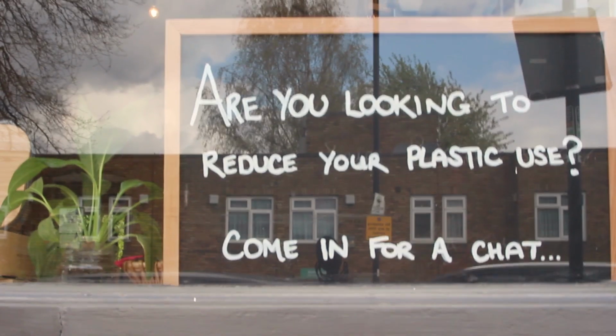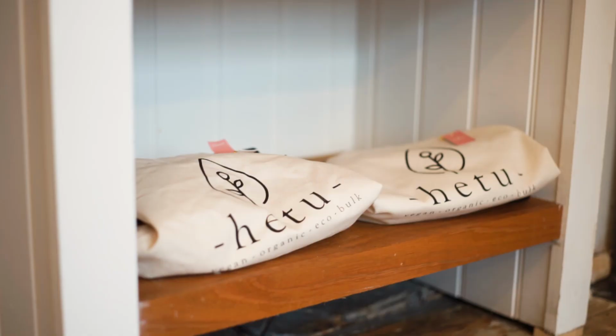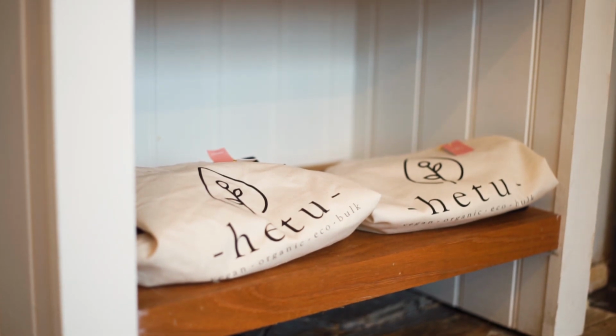I decided to open Hetu because when I lived in Australia I was doing some research into the wider community, and I was telling my friends back in London about zero waste. And I realised there weren't any zero waste shops at the time in the UK. And I was looking for a change in my career and a change in what I was doing in my life, so I decided to come home and set up Hetu.